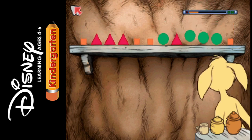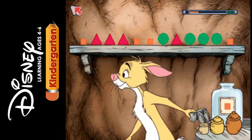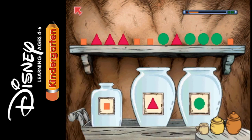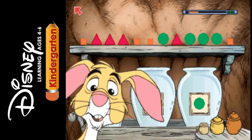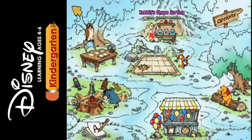Oh my goodness gracious! I thought we'd sorted them all. Well, so long, my friend. Come back anytime. There's so much to do and learn. Where would you like to begin? Rabbit shape sorting.